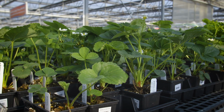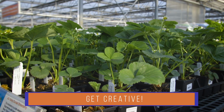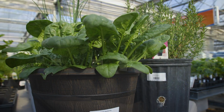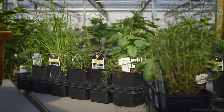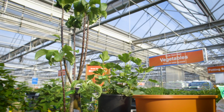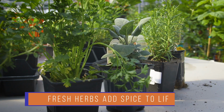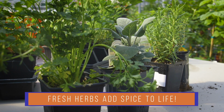And then it's up to you and your imagination. If it grows in the ground, chances are you can grow it in a pot. Salad greens, beans, tomatoes, peppers, strawberries, berries, rhubarb, horseradish, even the urban apples and figs, they can all be grown in containers. And one of the easiest to grow in pots? Herbs. The perfect way to have fresh herbs right at your fingertips.